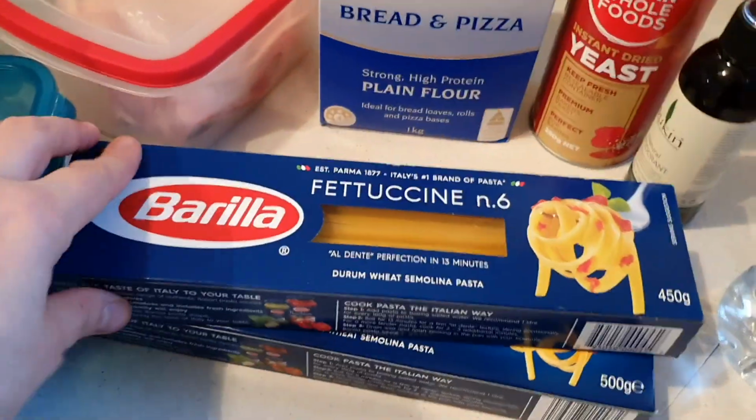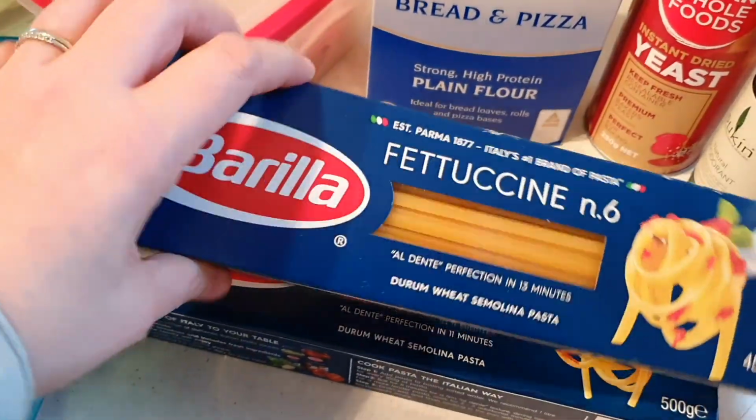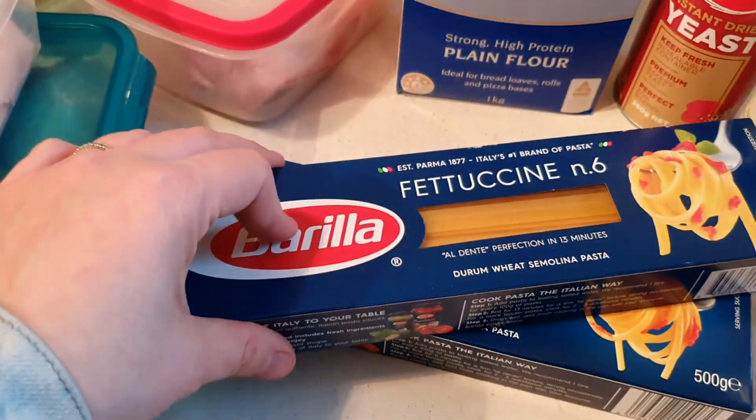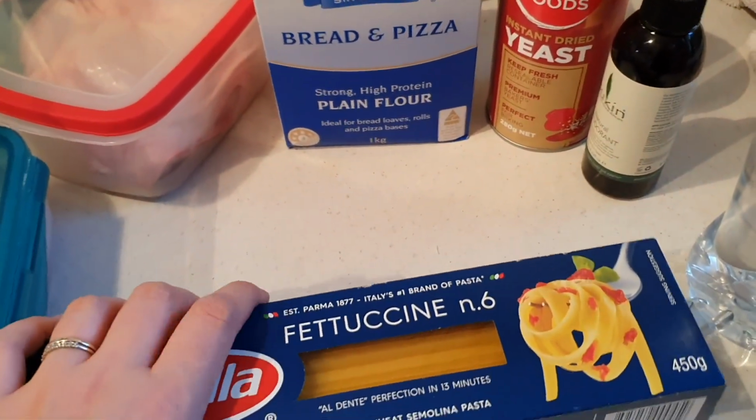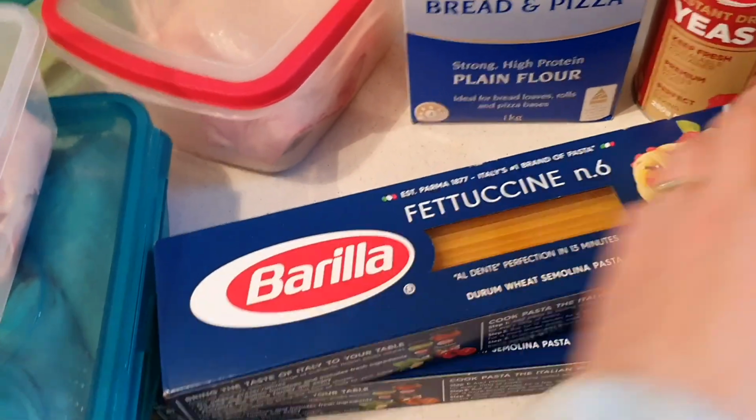I got these. They're a bit more expensive, but they're pretty much the only brand that comes in the wooden box, and as I said, the sauce don't stock just plain pasta. I do eventually want to make my own, but I feel like I make so much of my other own stuff it's a bit overwhelming.